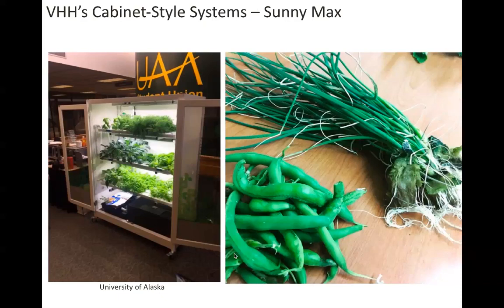It's hard to say what's the breadth of things that can be grown in this system, because at this point we've probably grown well over 100 different plants. That's just a guess, and we're constantly testing to see what else works. In our office here in Anchorage at the moment, we have one of these systems. It's sitting right behind us, and it's got more green beans than I think we really know what to do with. So we'll figure that out.